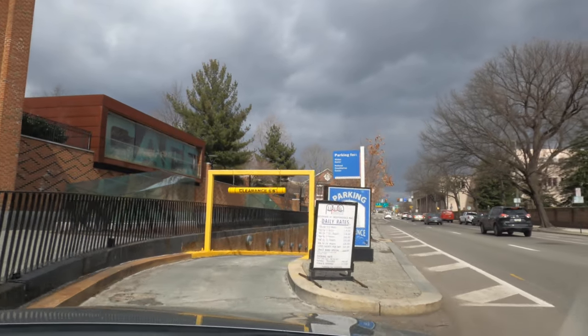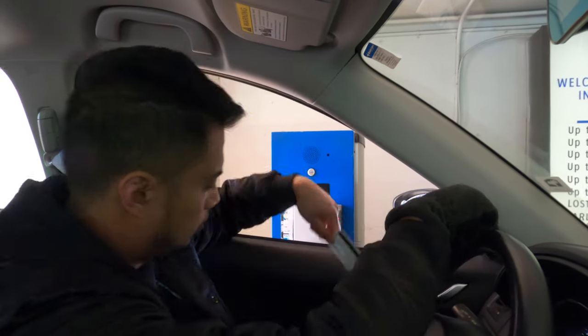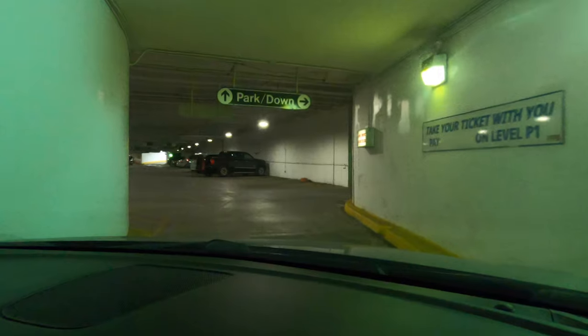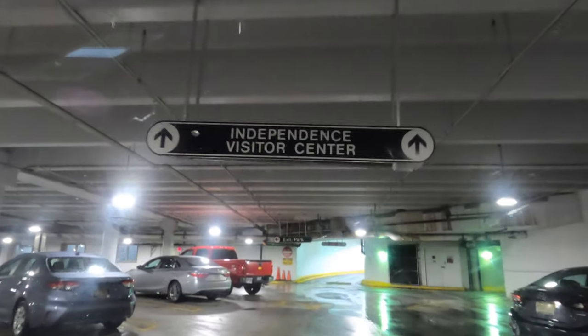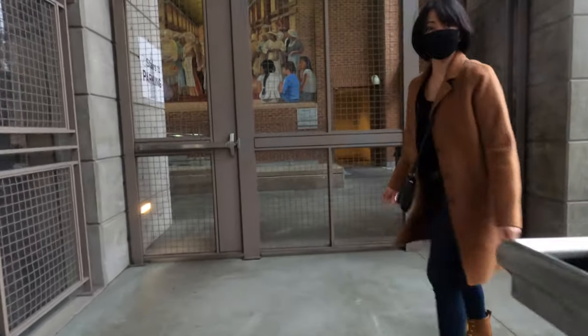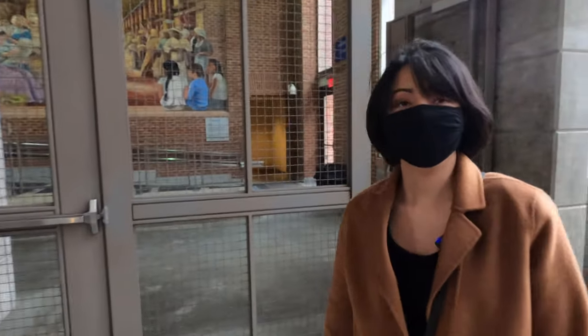So we found a parking garage. It's right below the Independence National Historic Park Visitor Center. And the parking fee starts at $4. And of course, that depends on how long you're staying. There's a coffee shop, baby. Did you bring the parking ticket? You're supposed to bring it.